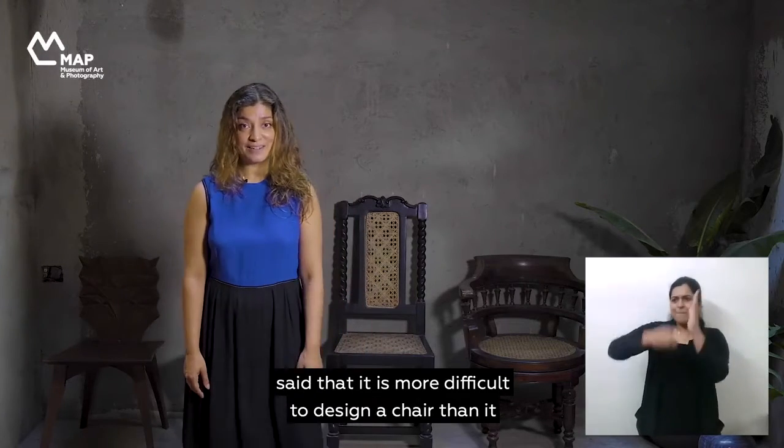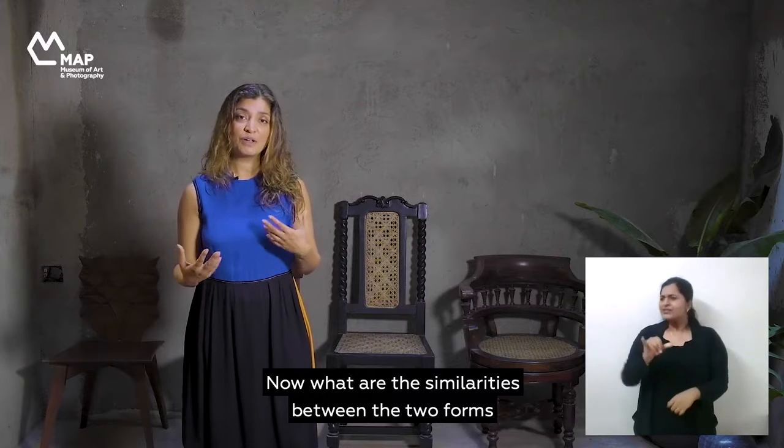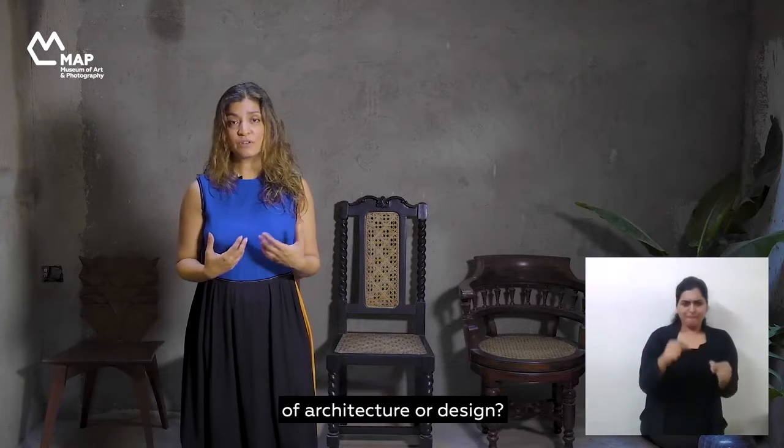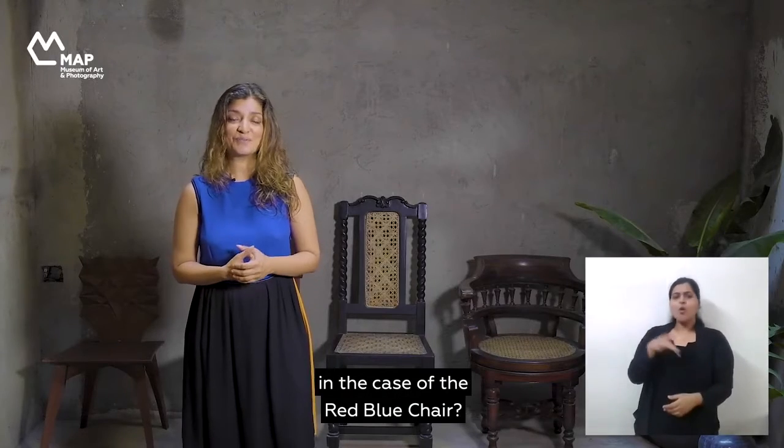Many prominent architects have designed chairs, and one has even famously said that it is more difficult to design a chair than it is to design a building. Now, what are the similarities between the two forms of architecture or design? What are the similarities between them, particularly in the case of the Red Blue chair?